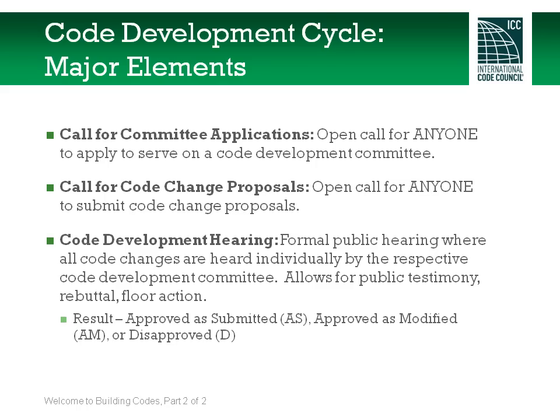Once received, all applicants are placed in a category: producer, user, and general interest, which contains governmental and public safety officials. Appointments to the committee are then made by the ICC Board of Directors. The second element is the call for code change proposals. During this period, anyone may submit any proposed change to the code under development. Again, there is a form that can be downloaded from ICC's website. Code changes may insert new sections, delete language, or both.